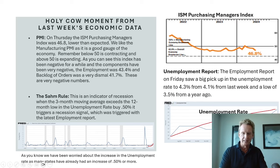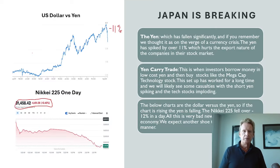So as you can see, this is not the best graph in the world. This is a long graph over a long period of time, and you know it's kind of distorted by what happened in 2020. But it is nicely above that 0.5%. That was tripped when the employment report came out on Friday, at 4.3%. So that's up 80 basis points, 0.8% above the 12-month low on the unemployment rate. So, that's a problem. The dollar versus the yen. So this is the yen carry trade. So what investors do, or hedge funds, big institutions, they like to borrow money in yen, cheap rates, right?